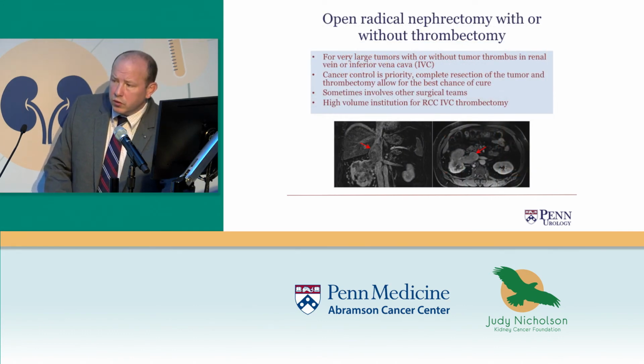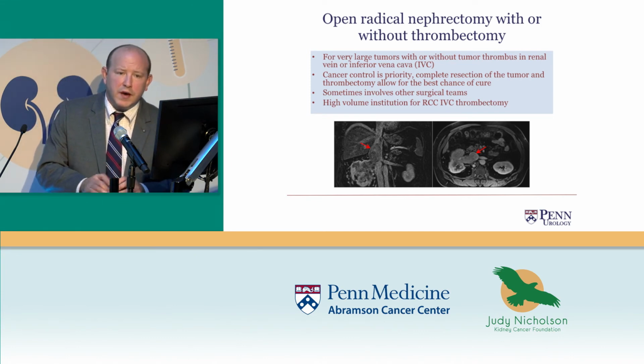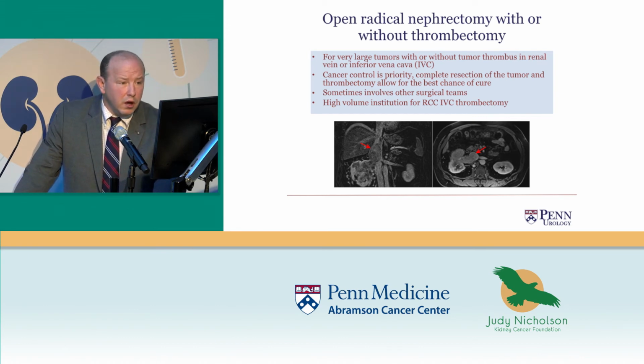There are patients who have not only kidney tumors, but kidney tumors growing into the vascular supply of their kidney. You know, kidney cancers tend to like blood vessels. They tend to make blood vessels. And so, about 15% of people that we see with kidney cancers will have some degree of vascular involvement. These are the most complex types of surgical procedures for patients with kidney cancer.